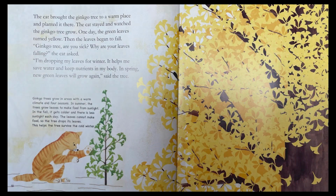The cat brought the ginkgo tree to a warm place and planted it there. The cat stayed and watched the ginkgo tree grow. One day, the green leaves turned yellow. Then the leaves began to fall.